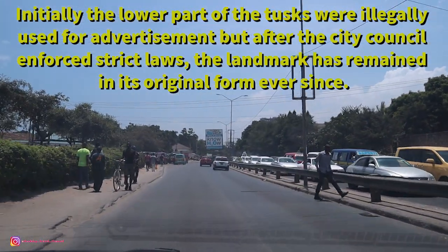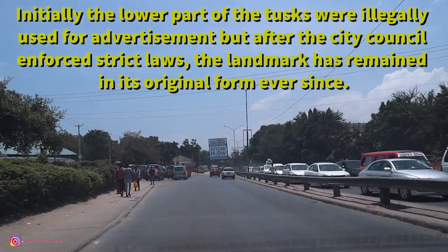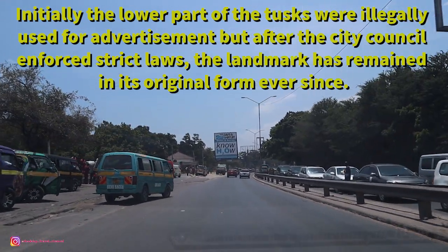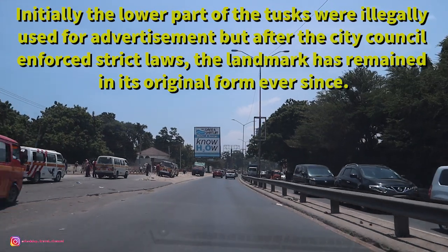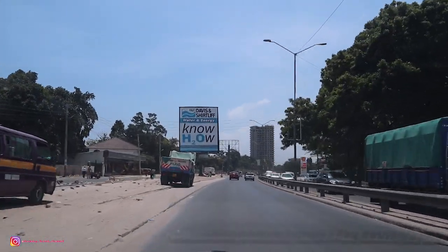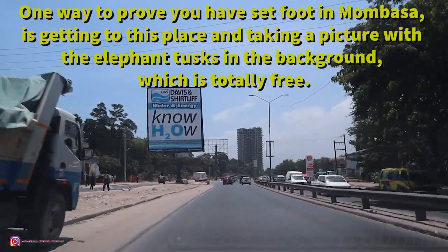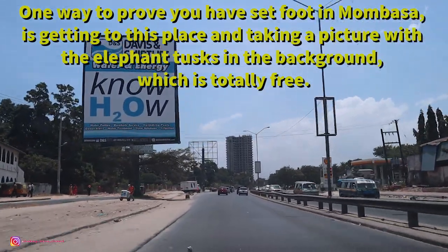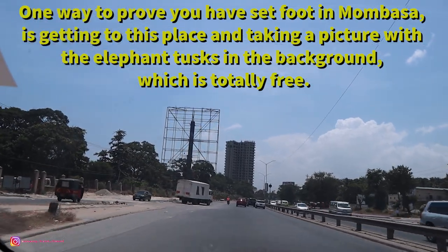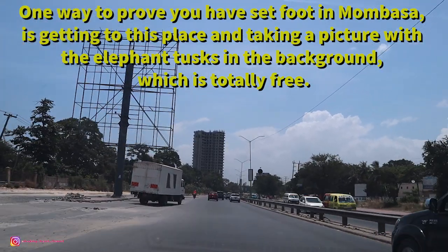Initially, the lower parts of the tusks were illegally used for advertisement, but after the city council enforced strict laws, the landmark has remained in its original form ever since. One way to prove that you've set foot in Mombasa is getting to this place and taking a picture with the elephant tusk in the background, which is totally free.